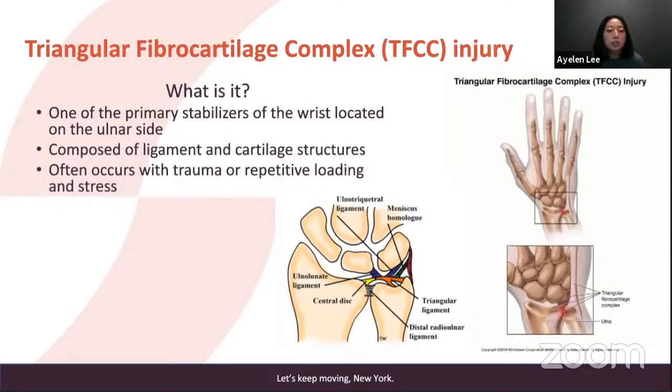And this area tends to be avascularized, which means that it doesn't receive much blood circulation, meaning that it can take longer for it to heal. And so I'm going to talk about some of the common symptoms on the next slide.